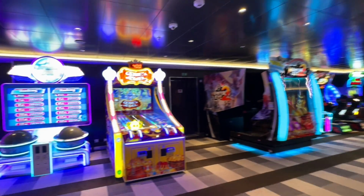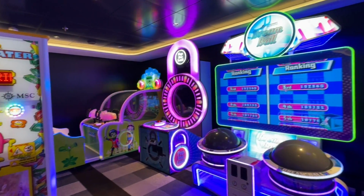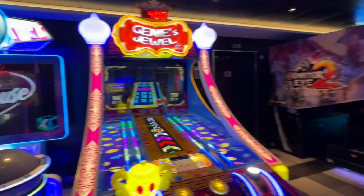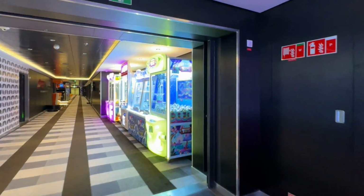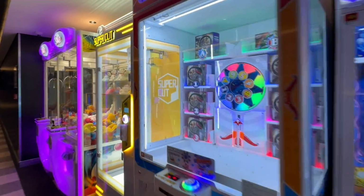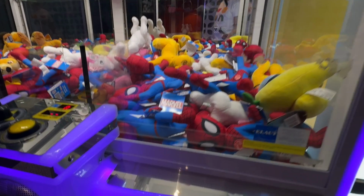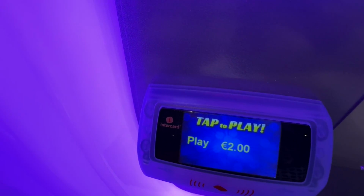This is a decent size. It's got lots and lots of machines. It's very noisy in here. They're all making different sounds. The machines are quite expensive. Most of them are €2 for each game. And you activate it by tapping your cruise card. So that's just something to be aware of. If you leave your children or your teenagers here with the cruise cards, it could quickly burn through quite a lot of money if you're not careful.